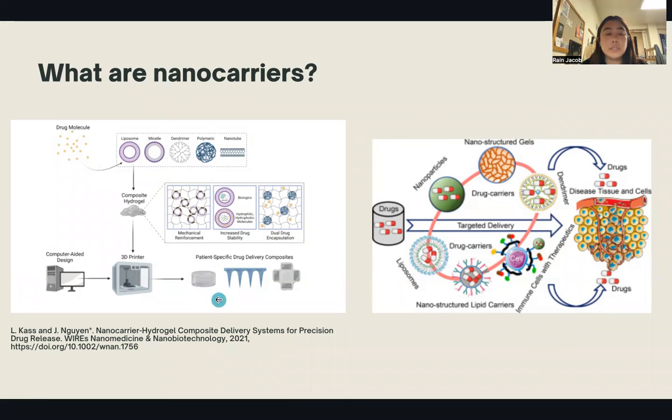Here on either side, you can see the graphs used in her most recent publication and how she uses computers to be able to encapsulate the drugs in lysosomes as another form of nanocarrier. And then on the right is another picture of just how the drugs are able to treat diseased tissues and cells. So overall, this is how nanotechnology and nanocarriers are being used to make advancements here at UNC.